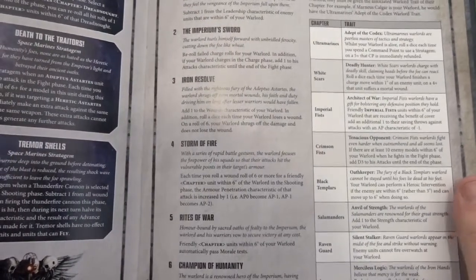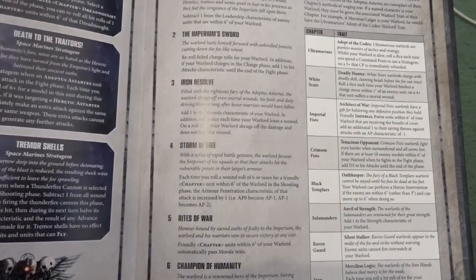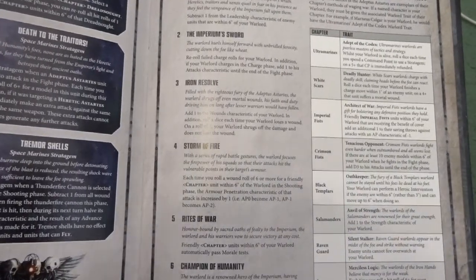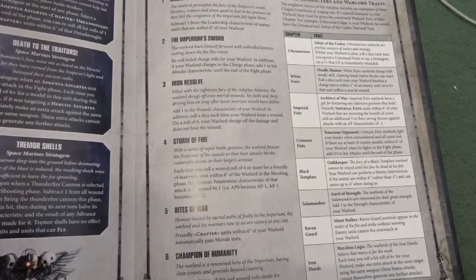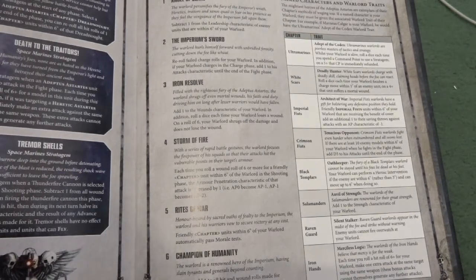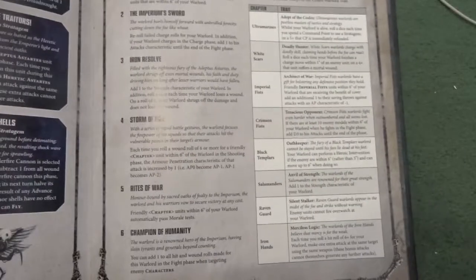We've got Storm of Fire, which makes them better at shooting. Each time you roll a 6, for yourself or a friendly unit, their AP characteristic is increased by 1, so AP 0 becomes 1, AP minus 1 becomes minus 2, etc. Rites of War: automatically pass morale tests around your Warlord. And Champion of Humanity: add 1 to all hit and wound rolls made for this Warlord in the fight phase. That is pretty big when targeting characters, though.